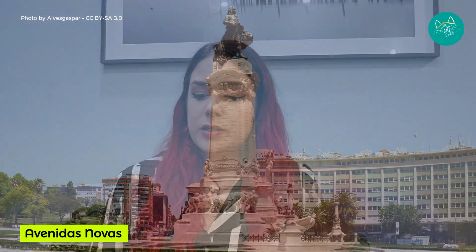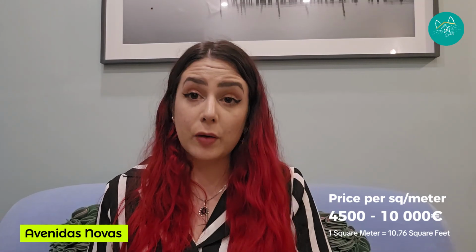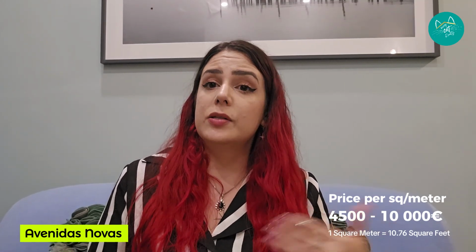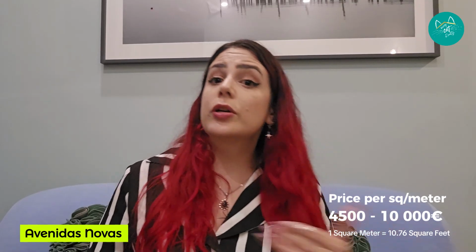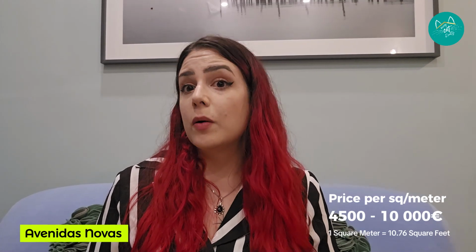So, considering all these areas, the prices we'll find will be between 4,500 to 10,000 per square meter. And once again, this depends: newer, older, needing renovations, and so on and so forth. And once again, this can be one of the quite expensive areas in Lisbon, but it's also very nice, comfortable, and well located. So if you can afford it, I highly do recommend it.